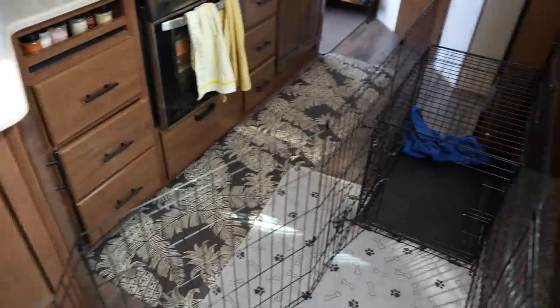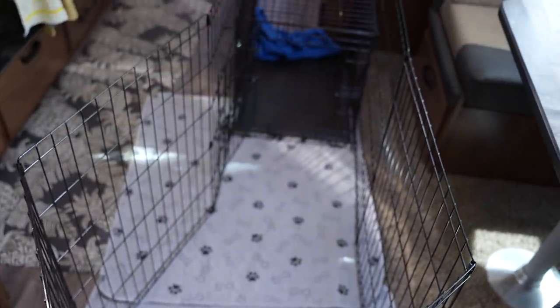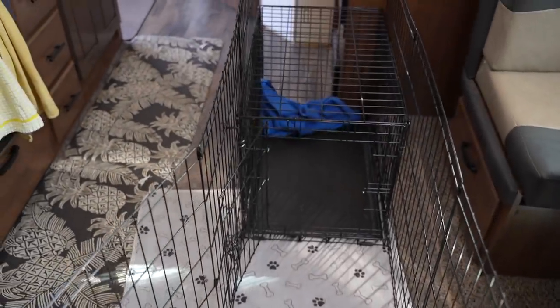The crate, I bought that exact size to fit back here on this side, and I figured it would be a great permanent home for Louie as he grows, and he'll have his own little corner. But it turns out he really likes people and does not like to be left alone. So that's why we started with the pen. He really got used to the pen. He likes it because it's in the middle of our RV and he gets to be with everybody. So we thought, why don't we move his crate into the middle as well? But we're only in a 26-foot RV, so we don't have that much space.